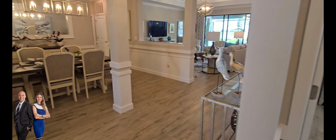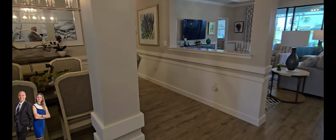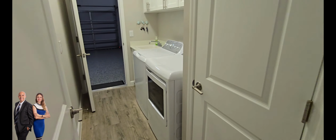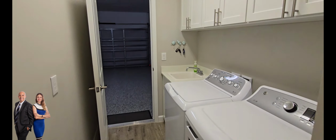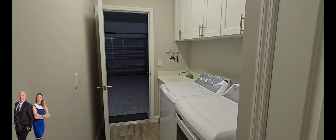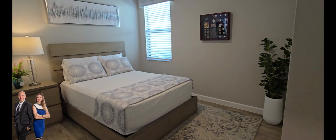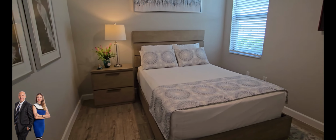Now coming across the dining space here, we have guest bedroom number 3, as well as the entry to the garage and laundry space. So this is your laundry room here, and then that's access to your 3-car garage. And then we have guest bedroom number 3 here.